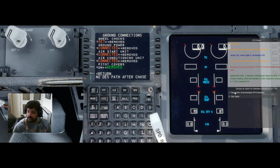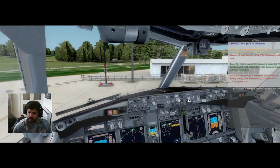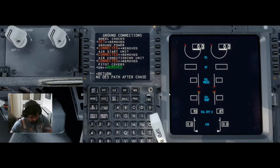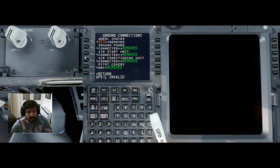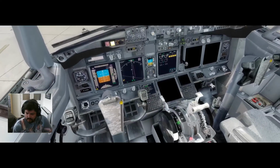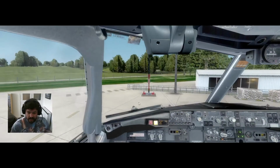Maintain 12,000. Check. I forgot. Check on that. Right, let's remove these ground connections. And might as well remove the chocks as well. Is there... yeah. Master caution, disengage.